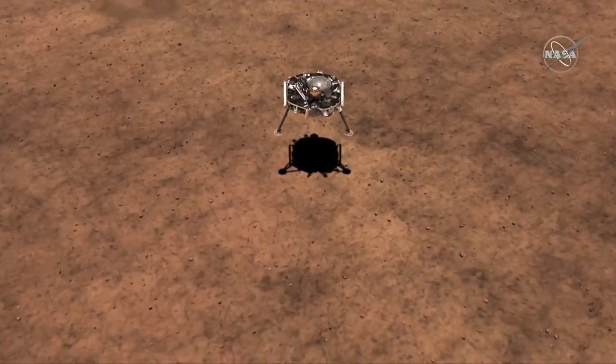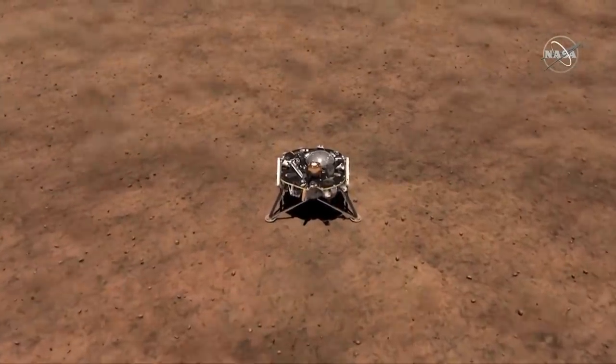So in that 6.5 minutes of terror, which is a little less than the 7 minutes, so that's great for me, we go from 12,300 miles an hour at 75 miles above the surface of Mars. We get to the surface, we're at 5.5 miles an hour. That's amazing. That is absolutely amazing.